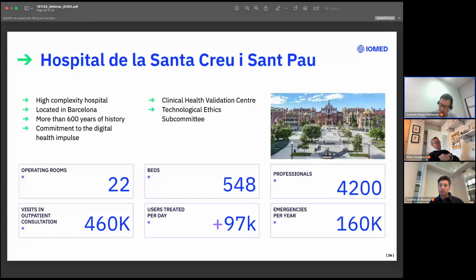With the last strategic plan, the hospital has committed to the digital health impulse. They want to boost all the innovations of digital health to adapt in the hospital, just to have a hospital of the future. For that reason, the hospital leads initiatives that want to share with companies and technology. One of them is the Clinical Health Validation Center.